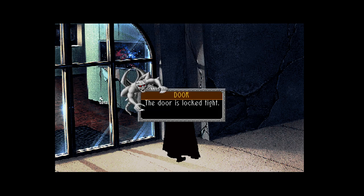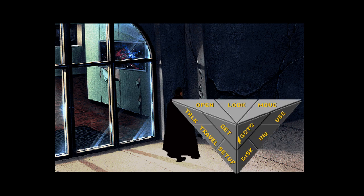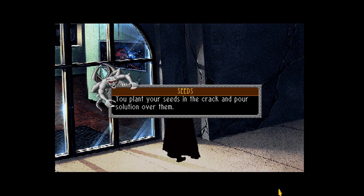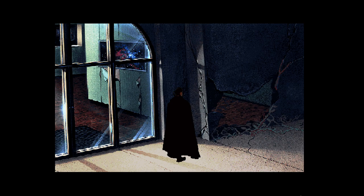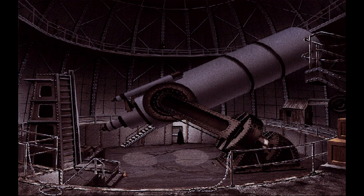So I don't... Door's locked tight. I don't think we can actually exit the screen. Oh, wait, of course. Seeds? You plant your seeds in the crack and pour solution over them. Finally, seeds. Uh-oh, spotlights. People, there's high security at the observatory. People are always breaking in. There's something on the ground there.